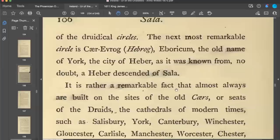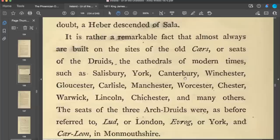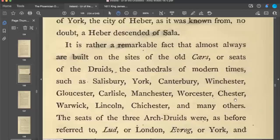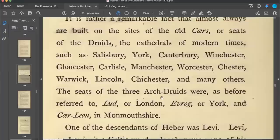Selah. It is a rather remarkable fact that almost always the cathedrals of modern times are built on the sites of the old cars or sars or seats of the Druids, such as Salisbury, York, Canterbury, Winchester, Gloucester, Carlisle, Manchester, Worcester, Chester, Warwick, Lincoln, Chichester, and many others. All right, so it is very interesting that these places where we know were known Druid seats actually happen to be where all these cathedrals are today, right? Remember, this is from an ancient world. They're just recycling these buildings, all right?